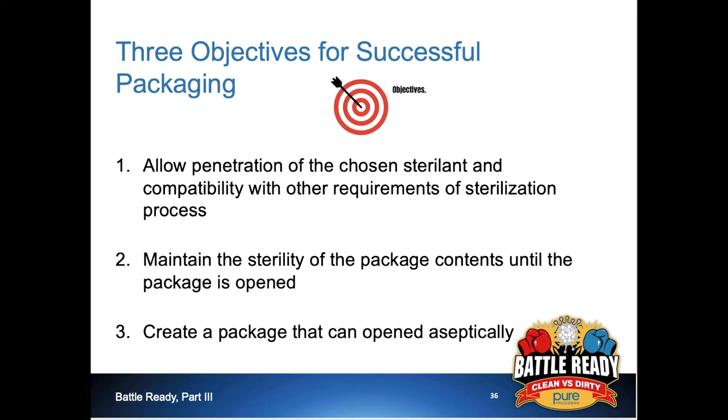For sterilization packaging processes to be successful and safe, three objectives must be achieved as stated by Isham. It must allow penetration of the chosen sterilant and be compatible with any other requirements of the specific sterilization process, such as drying. Maintain the sterility of the package contents until the package is opened. And create a package that can be opened aseptically without contaminating the contents by the user.